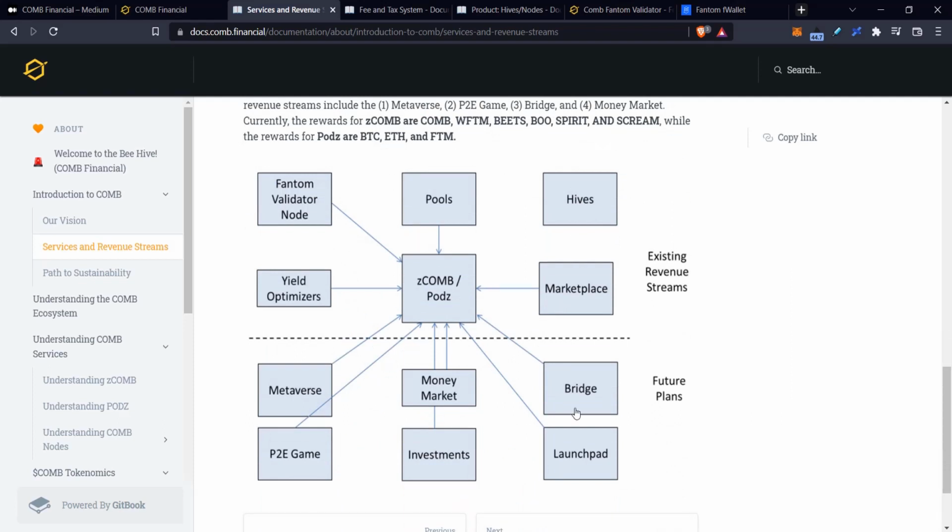But here's a kind of flowchart of all of the products that they have currently and how it all gives to these Zcom purchasers, right? So the validator node, like I said, the yield for that goes to these guys. The yield optimizer performance fee goes to these guys. The pool rewards, like the beats, the boo, the spirit, goes to these guys. And I believe they would use these to basically buy the tokens that are needed, like the BTC, the ETH or the Phantom. And then if you have Zcom, you're basically just going to get bags of these tokens and you can claim them and so forth. And then the marketplace, that 7% goes to these. And now in the future, they have all these other ideas they plan to use to give to these.